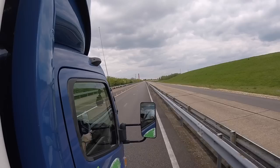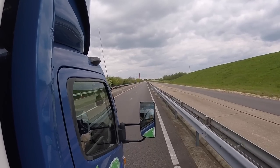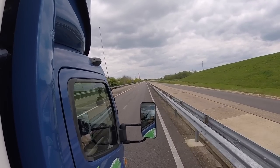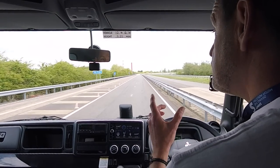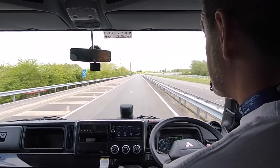So you said it was a 40-something kilowatt battery pack? 66 kilowatts. Oh, wow, okay. So you've got six battery packs, a total of 66 kilowatts. Wow. So this, I mean, it's really tough. I've driven lots of electric cars, but never an electric truck. I've driven an electric Mercedes Sprinter van. That was really impressive, actually.